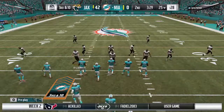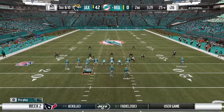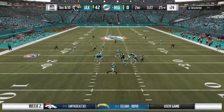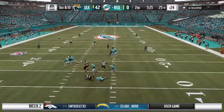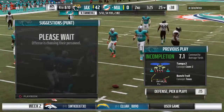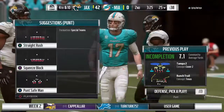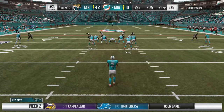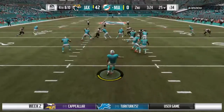The Dolphins on 3rd down. Just 1 for 5 to this point. This is 3rd and 10. Out of the gun, Tannehill. It's incomplete. Took a shot, couldn't connect. Sometimes it's just not your day. There's another failure right there on 3rd down. Here's Matt Hawk now. He's been one of their few bright spots so far.